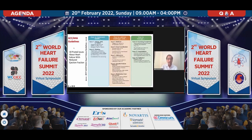Again, the ACC/AHA guideline also tells us to look at other aspects of treatment of heart failure. For example, how to initiate, add, or switch, and how to titrate the dose. I think that's very much important when you talk of implementation of guideline treatment. Also, when to refer to specialist centers, coordination, and adherence to drugs is very important. And also from that point of view, we need to look at medication cost and availability of drugs, and of course, specific patient cohorts, which may be different, like African Americans, older groups, for example.